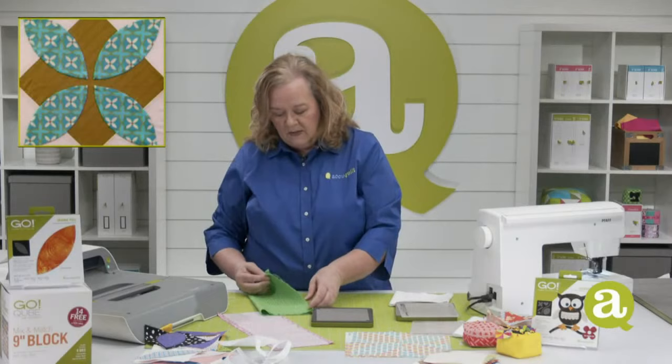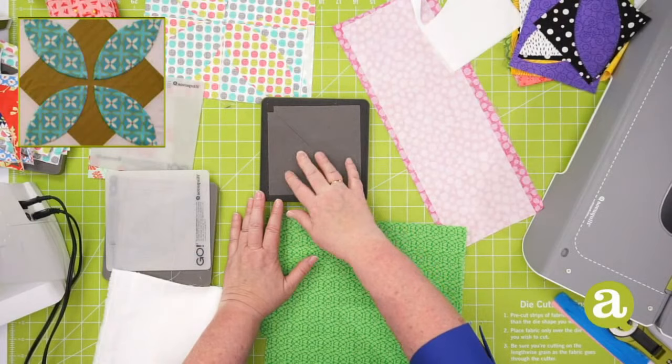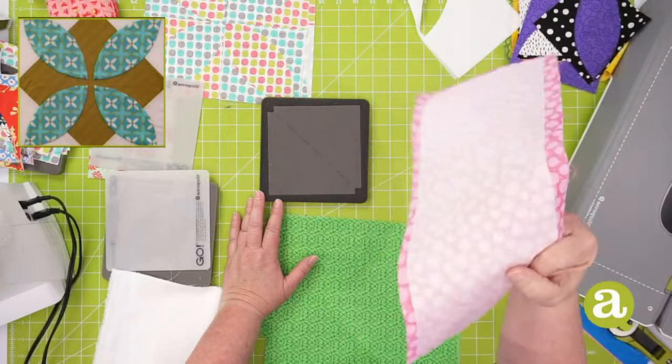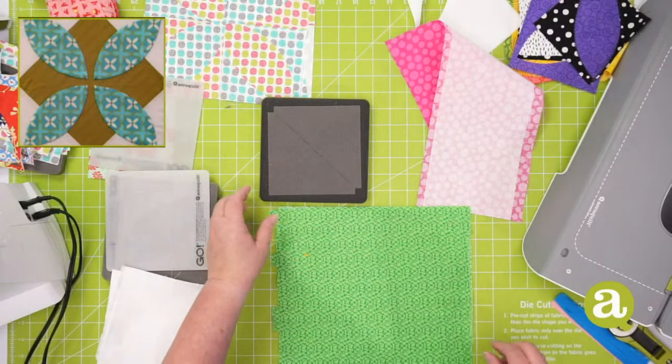Okay, so what we're going to do is create two big half square triangles, and then sew them together to make that square and point block, and then we're going to cut pink flowers. Here's my pro tip: if you're going to sew these pieces together, you should totally cut them together. So I'm going to measure here and here with my little ruler.